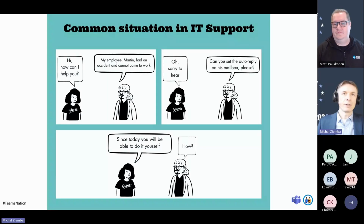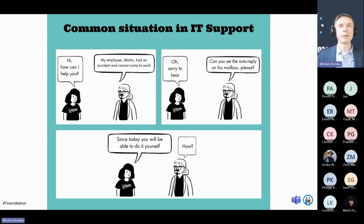Every session has a story. At least my session has a kind of a story or has been inspired by something. So it is not difficult to imagine the situation presented on this little comic strip. The manager of the employee who turned out sick approached IT support asking to set the auto-reply for his employee. And of course, if you are working in IT long enough, the manager cannot do it himself.